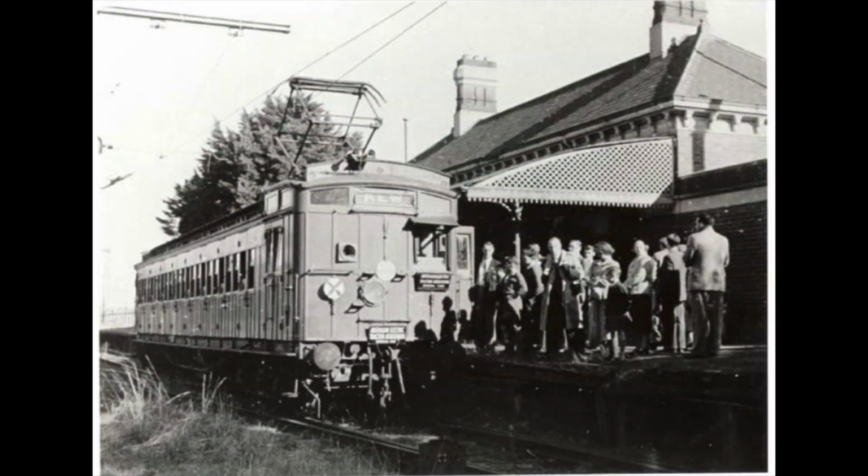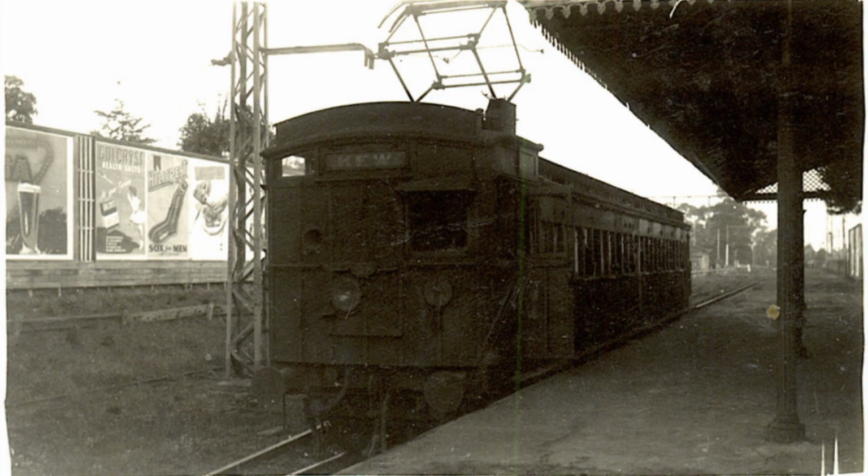On the 18th of August 1952, the last regular passenger train ran the line, marking the end of its 65-year service to the people of Kew. This train was run by the old swinging doors Red Rattler train.